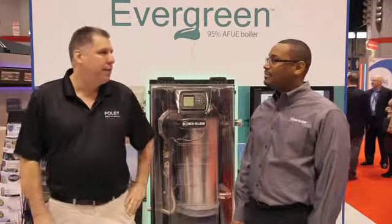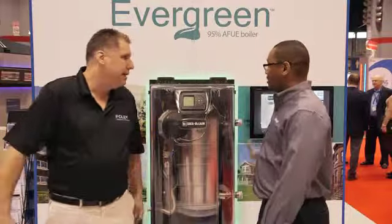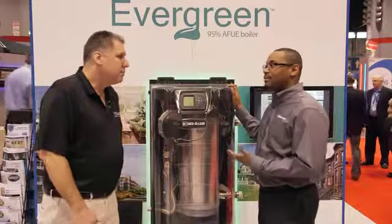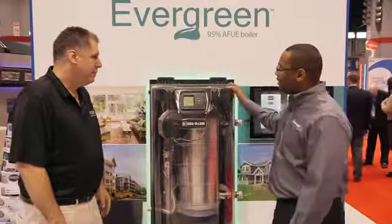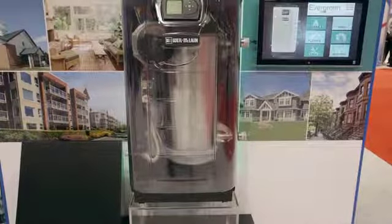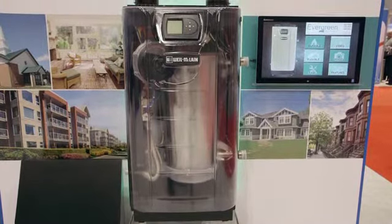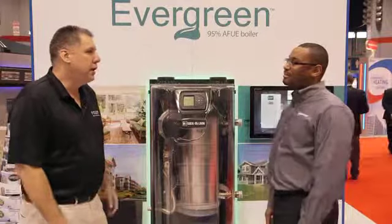Julian, we've used a lot of Weil-McLain products over the years, but I see a lot of new stuff at your booth, including this machine right here. Tell me about this boiler. Yeah, this is our new Evergreen Boiler. It's a high efficiency boiler, so it's upwards of 95% AFUE rating. This is really meant for large residential or light commercial applications. We do a lot of large residential houses that really have commercial equipment in it.